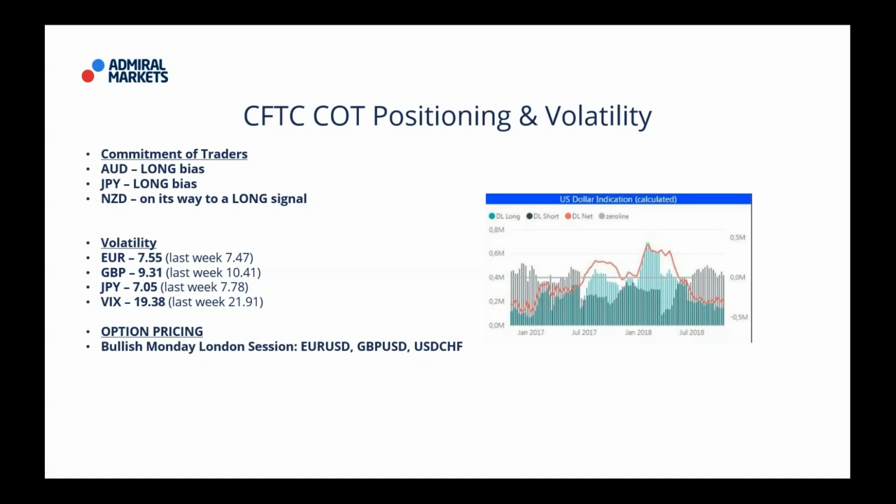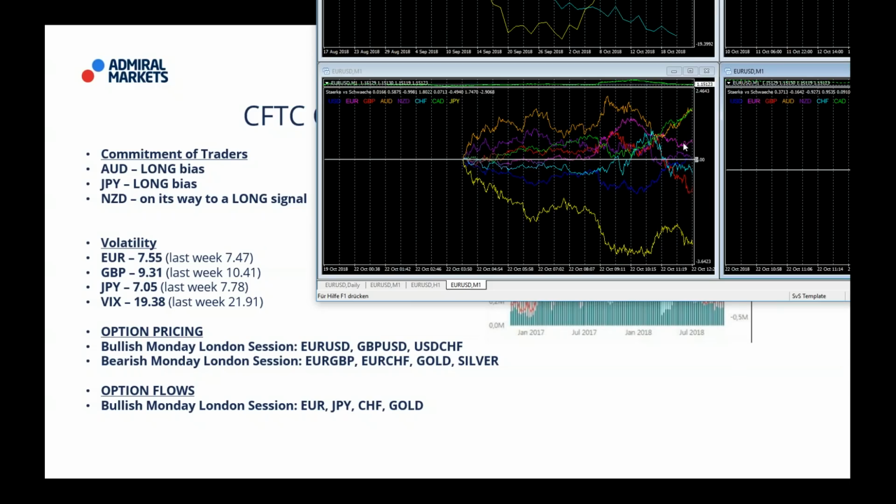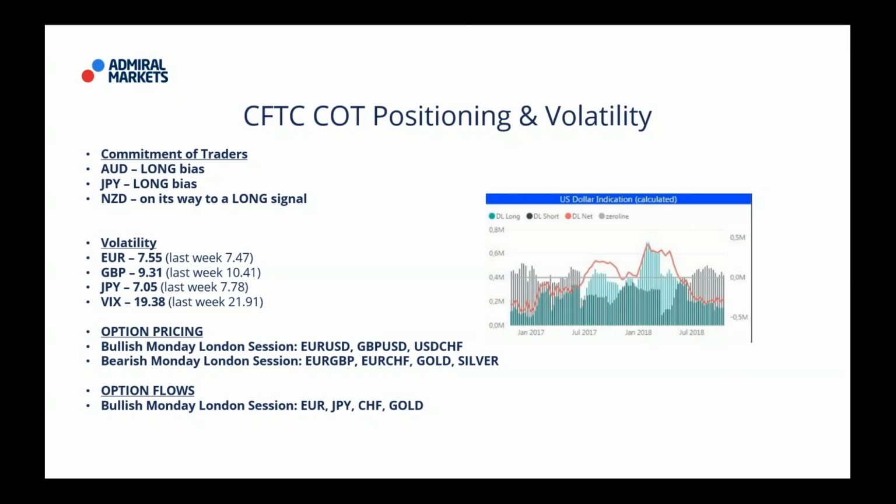Option pricing: bullish euro dollar, cable and dollar Swissy for this morning, and then bearish euro pound, euro Swissy, gold and silver. Option flows indicating bullish euro, yen, Swiss franc and gold. Let's have a look. Euro, yes. Yen, no. Swissy, no. Gold, no. Gold's coming off. Bearish for Monday: Aussie, pound, and cat. Aussie and cat actually rallying as we speak.